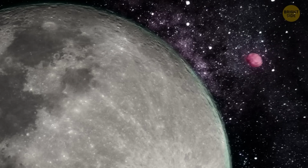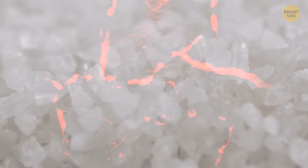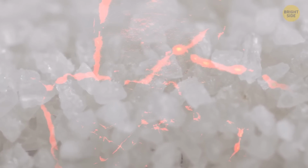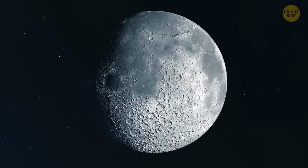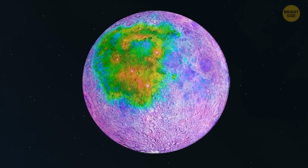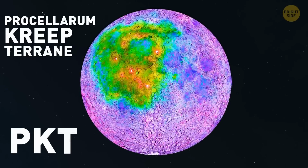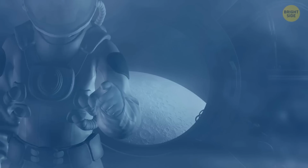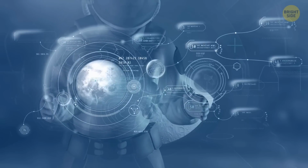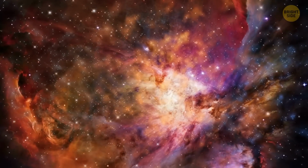The collision also caused a powerful hot wave to spread across the Moon. This wave scattered over the remnants of those rare warm minerals scientists found on the nearby side. That's how our beautiful side became home to something called Procellarum KREEP Terrain, or PKT for short. This is basically a compositional anomaly, a concentration of potassium, phosphorus, and other rare elements like thorium. You can say that those minerals are a gift to us from deep space.